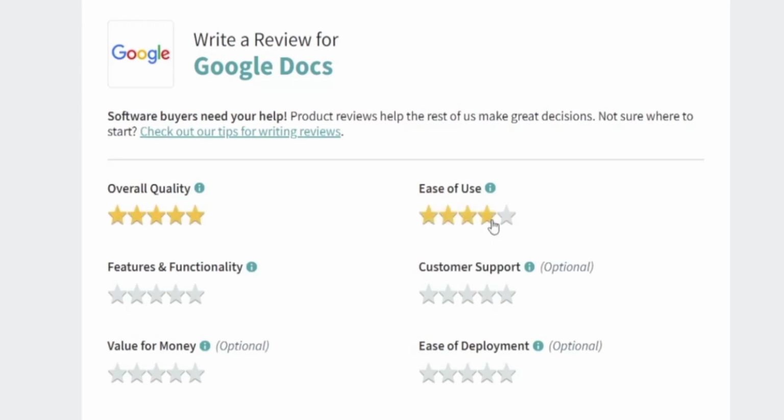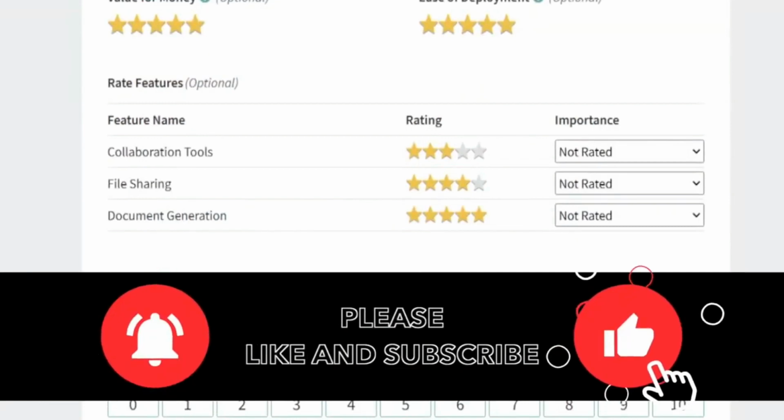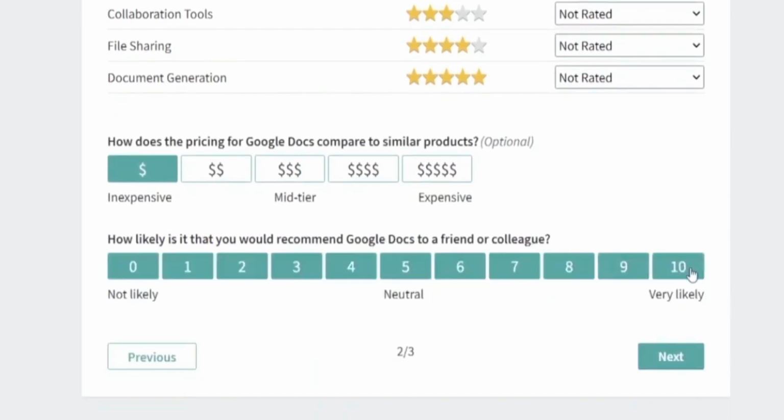I will leave that up to you, but also make sure to complete the optional ones because that might give you extra points. Now, Google Docs is for the most part free to use, but if you want to use certain features, you would have to pay like $6 or so. I will pick inexpensive. And also, how likely is it that you would recommend Google Docs to a friend or colleague? Very likely. I'm going to hit next. And let's see the next series of questions.